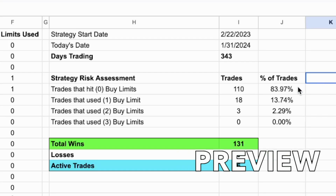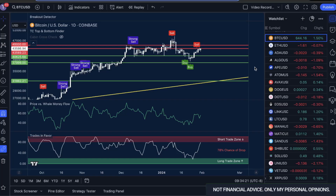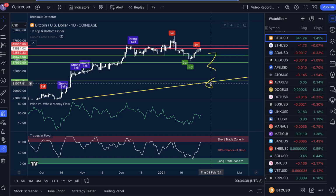So with the indicators by themselves, we have an accuracy of about 84%, but using our risk management strategy, this bumps all the way up to about 97%. But of course, using that second buy limit, we still have a 100% accuracy for our trading record starting on February 22nd, 2023. The first FOMC meeting of 2024 is today. And based on the Federal Reserve decision, we could see some pretty significant moves. So I want to go over a couple of different scenarios and talk to you about where we could be heading next. Let's jump into it.